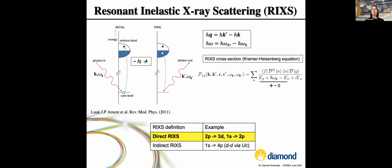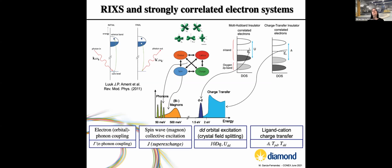So, of course, this type of information is always complementary, and it's useful to be able to do both things. In the case of the strongly correlated electron systems, as I was explaining before, there's plenty of information that can be learned using RIXS. Here is a theoretical spectrum that shows the different types of excitations that can be observed in the low energy regime.